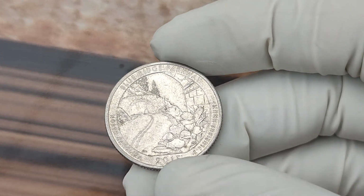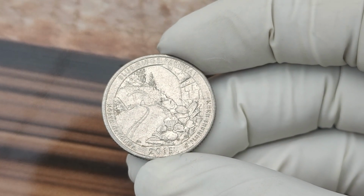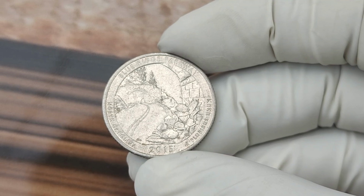So, is that 2015 D Mint Mark Washington quarter in your pocket worth millions? It's possible, but you'll never know unless you take a closer look.